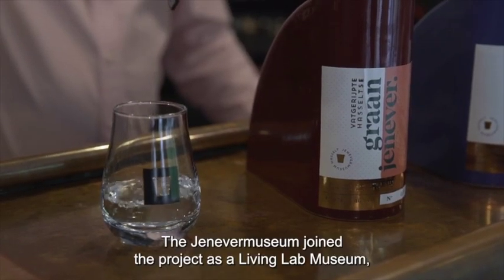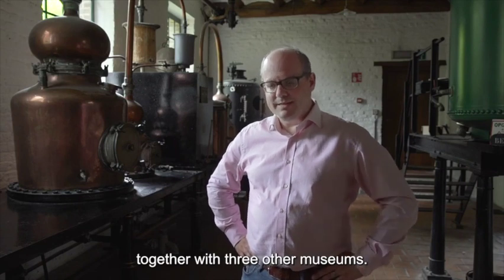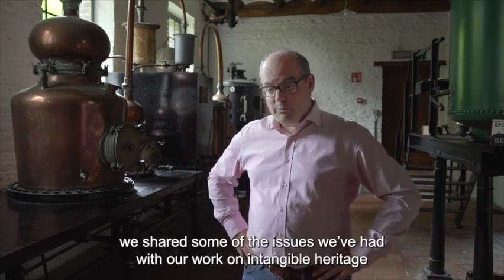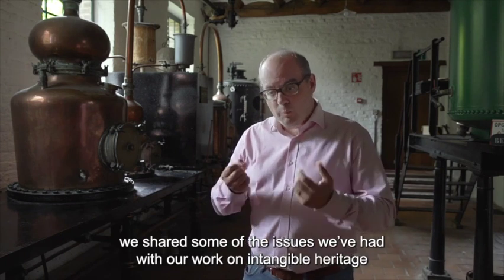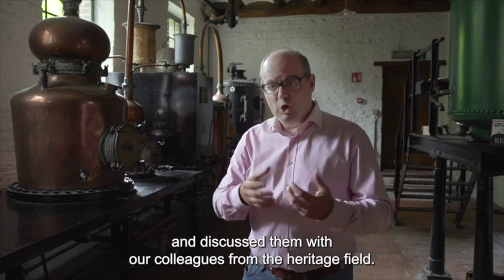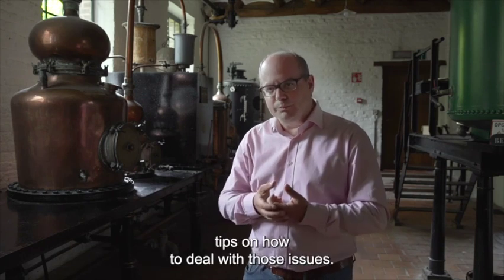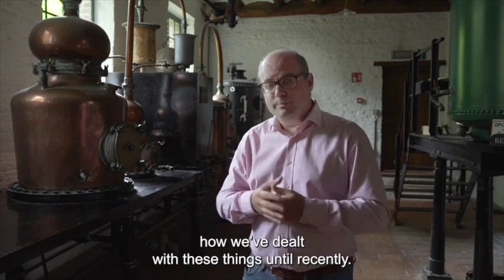Het Jenevermuseum stapte dan als proeftuin samen met 3 andere musea in het project van de werkplaats. En samen met het lerend netwerk dat de werkplaats tot leven heeft gewekt, hebben wij een aantal issues die wij hier in onze immateriële erfgoedwerking hebben, op tafel gesmeten en samen met de collega's uit het museumveld, uit het erfgoedveld besproken. We hebben heel interessante suggesties gekregen, tips om daarmee om te gaan. We hebben zelf natuurlijk ook onze eigen ervaring gedeeld, hoe wij daar tot nog toe mee omgingen.